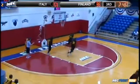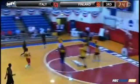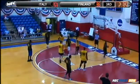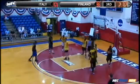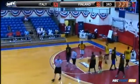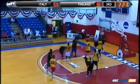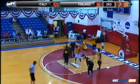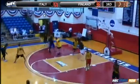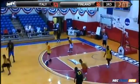Now here's Lama. I don't know what he was doing on that one. Trying to be a little too pretty. We'll have an inbounds now. 53-36. This one is almost over. All Italy. It's been a good job, really, by Tuomainen, the coach.